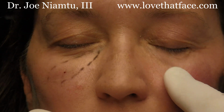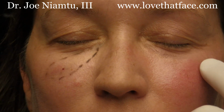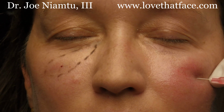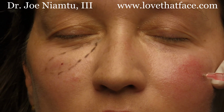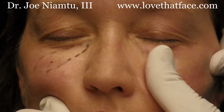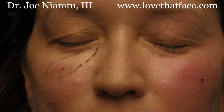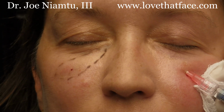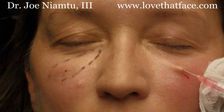And so the other thing that we're going to do here is we want our light reflex to be right about here, and that's the area of the maximum projection. So our goal is to just give a nice youthful cheek contour, and I'll probably add just a little bit right here and maybe into the tear trough a bit, and then backing out to this area.